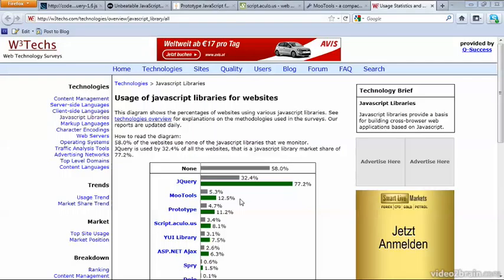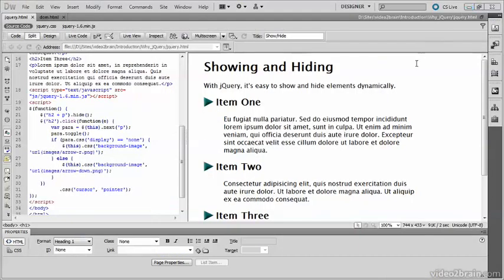This survey by w3techs.com provides a pretty convincing answer. More than 3 out of every 4 websites that use a JavaScript library have settled on jQuery. They include big names like Bank of America, Amazon.com and the BBC. So why is it so popular? For a start, jQuery is very efficient. It's also relatively easy to learn.